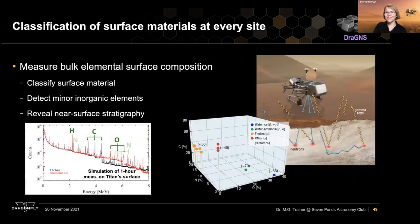We also can classify the materials at every site with this gamma ray neutron spectrometer. So this Dragons is an elemental measurement, and basically it sends out energetic neutrons, and based on the interactions with the surface, what gets bounced back and measured relates to what elements are there. And so that can tell us things like, is there a lot of hydrogen and oxygen, aka water? Are we sitting on a big chunk of water ice?